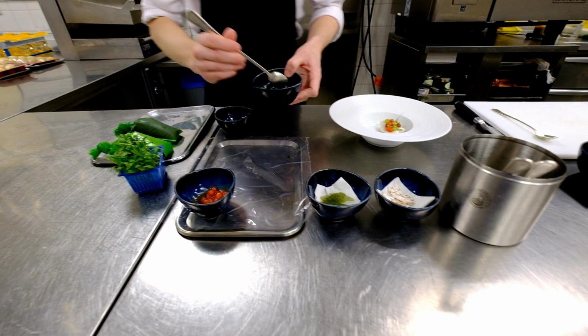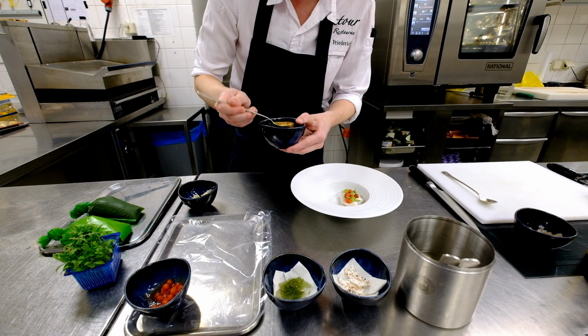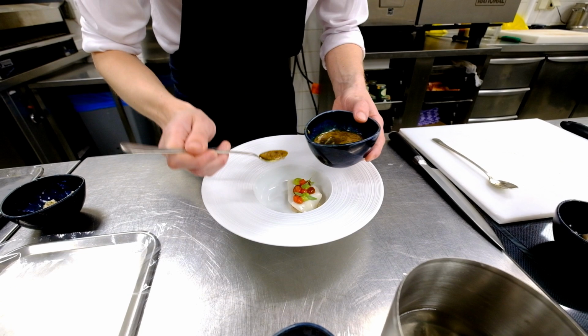We also made a vinegar of watermelon, buttermilk, and an oil made with coriander. We dried the watermelon for half an hour and then we mix it up with the buttermilk.